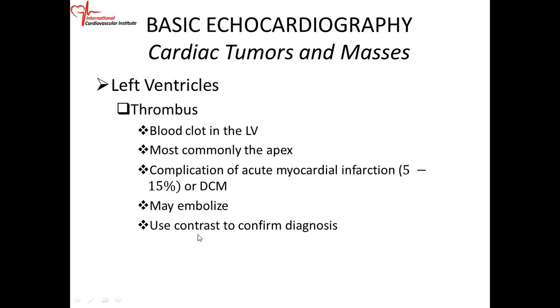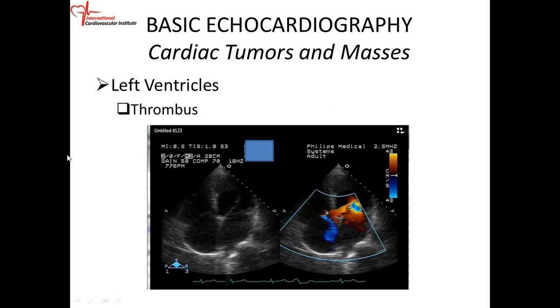Contrast will confirm the diagnosis because it's a space occupying lesion, so the contrast cannot get into that space. When you do your contrast, you'll see your contrast all around this mass because it's a space occupying lesion and the contrast cannot get into that space. All right, so apical thrombus. Of course, if it's classic, you don't have to do your contrast. But sometimes it's not that classic, and you have to do your contrast studies.